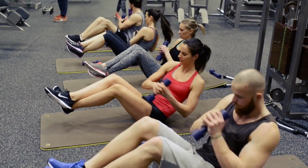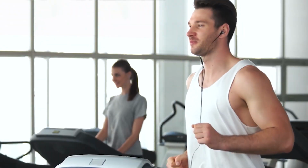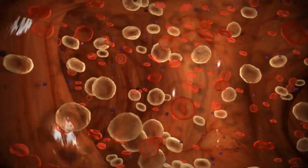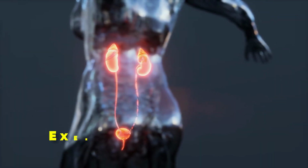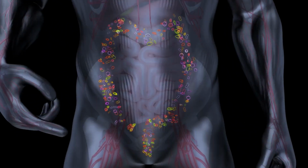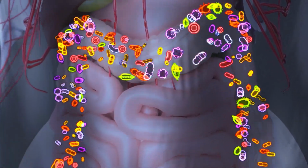However, for people who exercise a lot, the color of their urine could also turn dark brown, because the body expels some red blood cells through urine after intense exercise, and the color can go back to normal after some rest. This is called exertional hematuria. However, blood disorders or liver diseases could also turn your urine dark brown, so don't take it lightly.